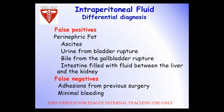Differential diagnosis: we have false positives and false negatives. The false positives are perinephric fat, ascites, urine from bladder rupture, and bile from gallbladder rupture, but this is not a very important problem because a patient with a bladder rupture or gallbladder rupture needs surgery, the same as with hemoperitoneum. Also, intestine filled with fluid between the liver and the kidney. Sometimes it's possible to have this position.